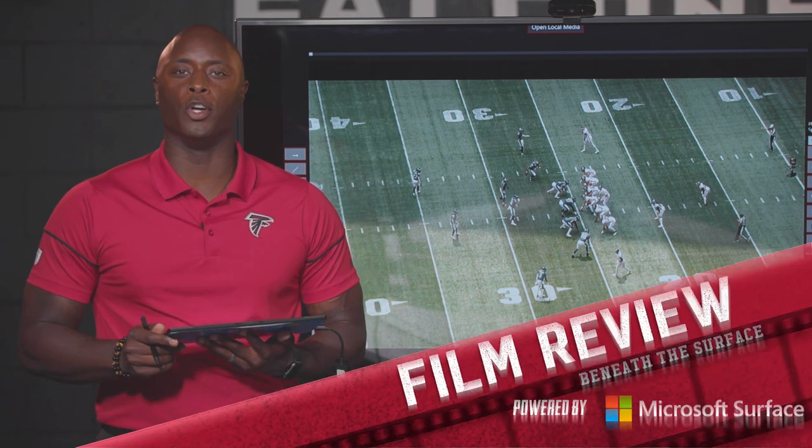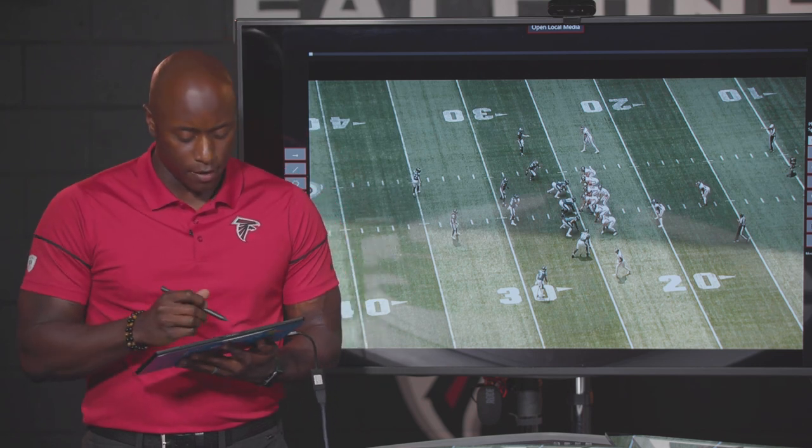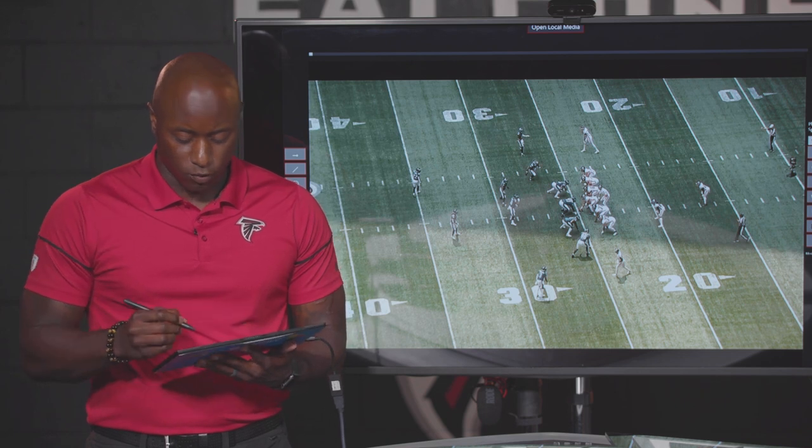Got a couple plays I want to show you. We're going to jump right into it right now and talk about the first play of the game that I thought was really creative from this Falcons offense. And it starts with 22 personnel.